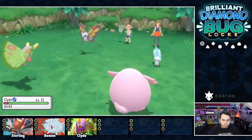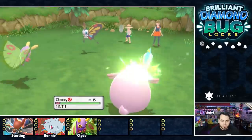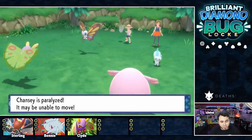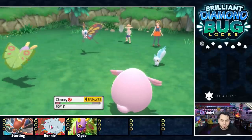And hopefully Cheryl will do some big things here. And hopefully Pachirisu starts hitting itself. It's not gonna hit itself. Gonna Spark into the Chansey, which is good. Gets paralyzed. Hopefully Healer heals it. It's passive. And Gust into Chansey is fine. Like, as long as he's not attacking me, we're fine.